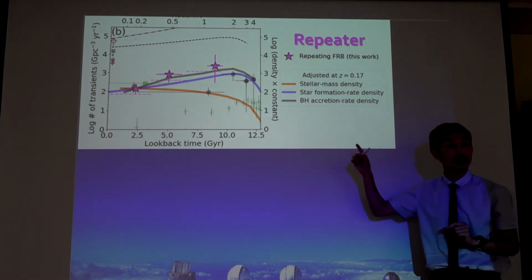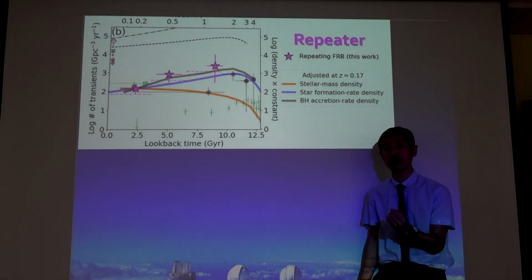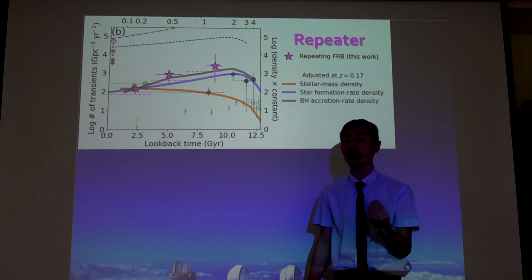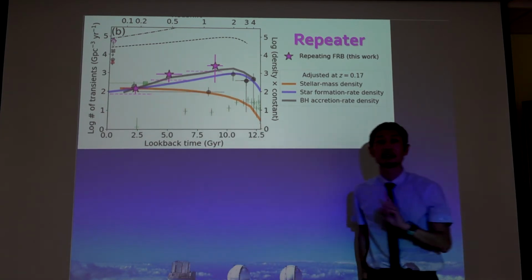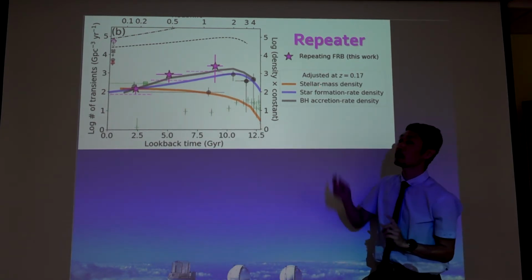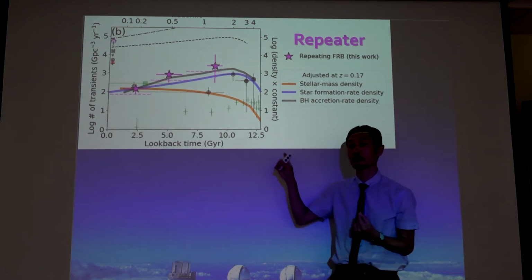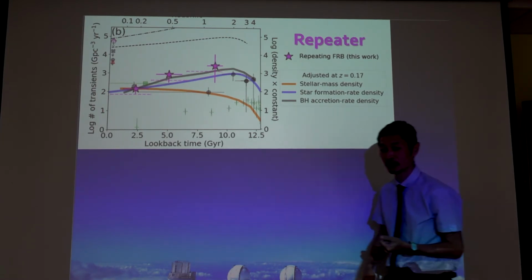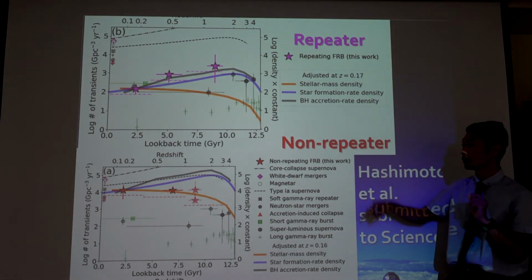The blue one, right? The blue one is the star formation history, caused by young stars, OB stars. And the FRB evolution is almost tracing that. So repeating FRBs may be from this young population of stars. This is the first time we have evidence on the origin of FRBs. This is very exciting.